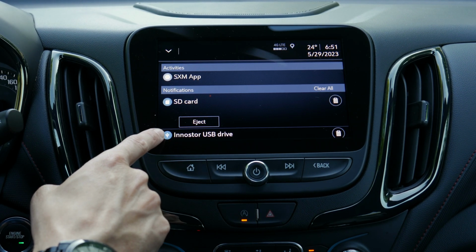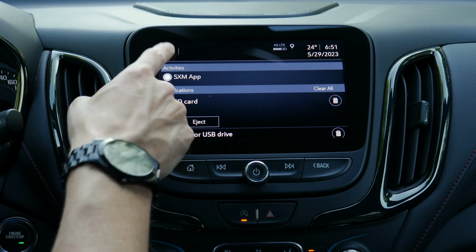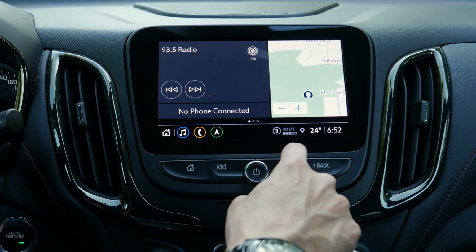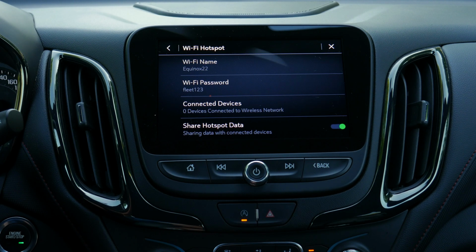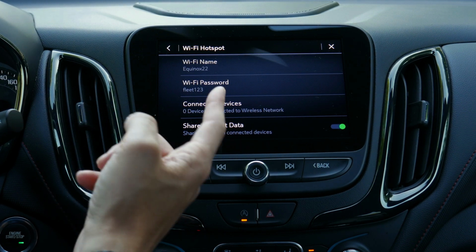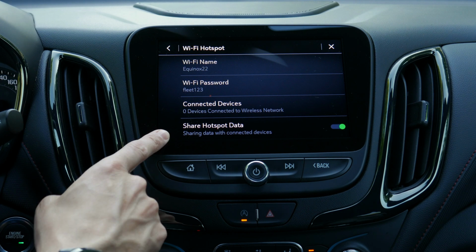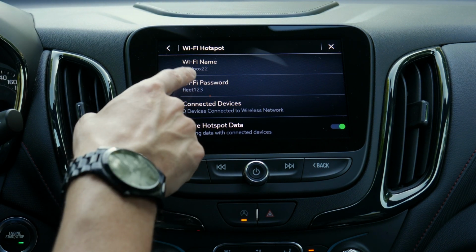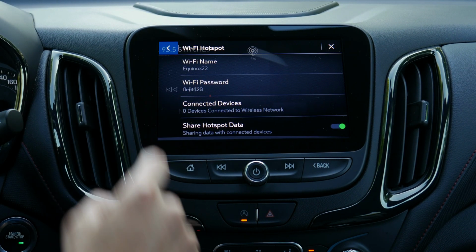So as of right now, a USB stick was inserted, SD card, and things like that. You've also got what's going on with your 4G, so your LTE connection. So the vehicle does have a wireless hotspot, and it's going to give you the flexibility of connecting a number of devices for sharing your data. So really useful. If you don't want to rely on your phone data, you can go through the vehicle data instead. But you can change out the name, Wi-Fi password, and a few other things.